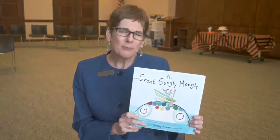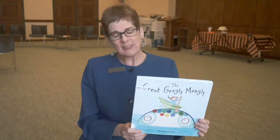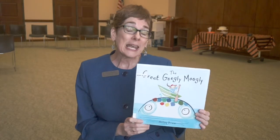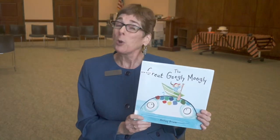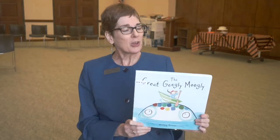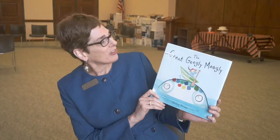I love picture books because they are the gateway to reading. They help kids connect words to pictures, and that is the foundation for reading. So here's a great one that I like that we just got in.